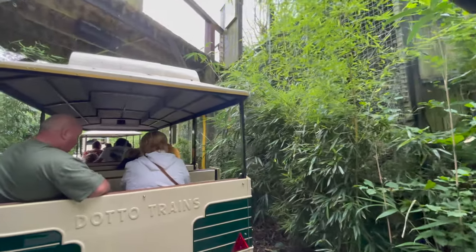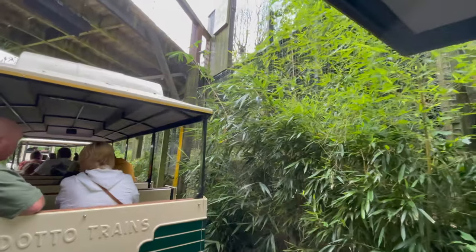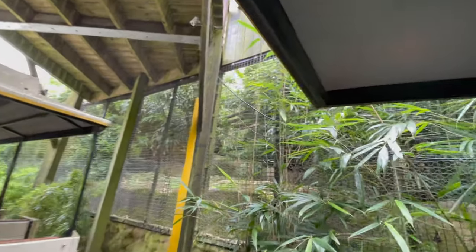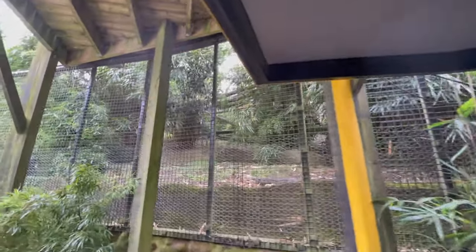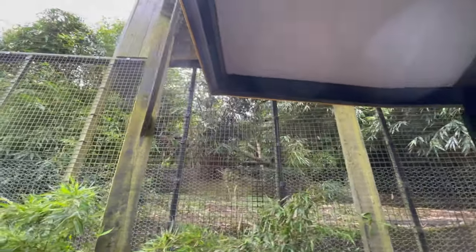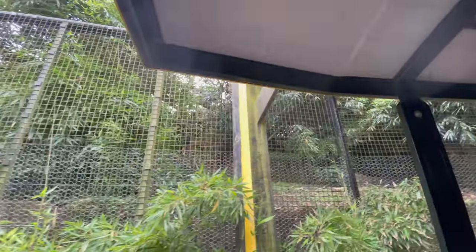Also on the right, I'm looking for Asian short-clawed otters, the world's smallest otter. This year we had four young, and they were named River, Sally, Rosie, and Sprout. These are the four names chosen by the public on the zoo's social media.